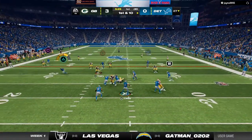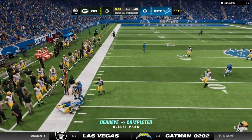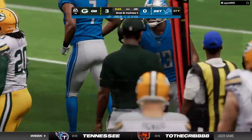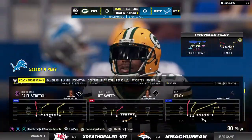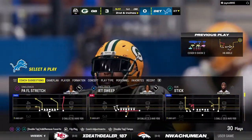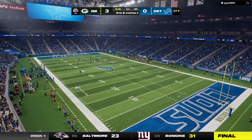On 1st and 10, here's Fields. Got a man, and he hits him in stride. And that's good for a pickup of 10 yards. And they'll be left with a 2nd and about a foot. One down, only about 500 more to go this season. He would certainly welcome most of his passes this year going as well as that.